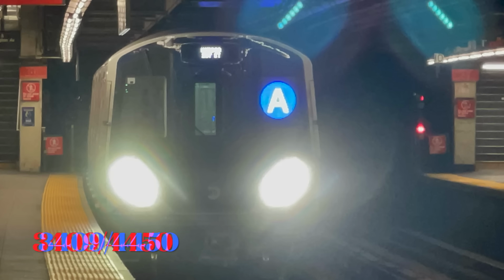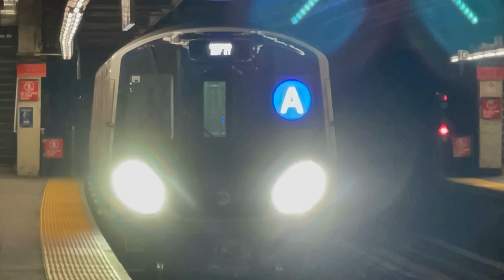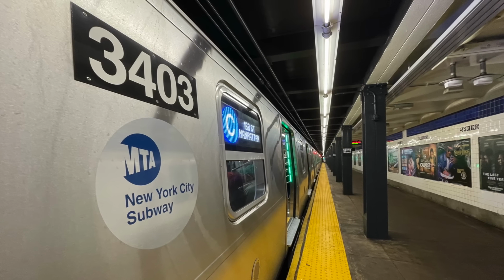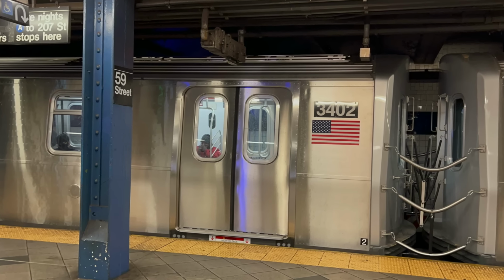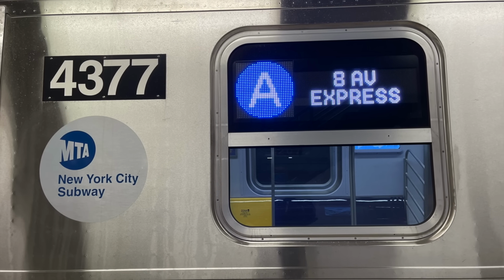The consist burn-in tested between March 18th and March 24th, and then entered service on March 28th on the A line, before briefly switching to the C between April 2nd and 3rd. These trains signify our first two option order consists to enter service, and reminded us that the base order's entry into service was quickly coming to an end.